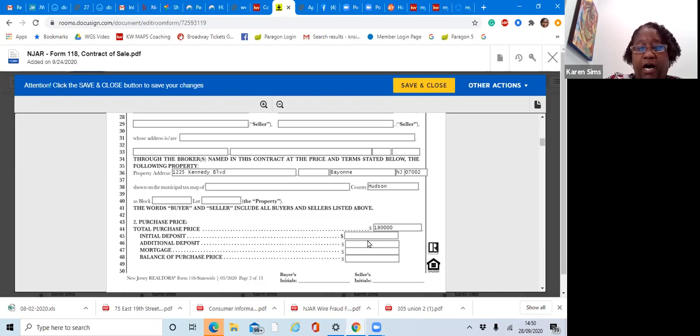Additional deposit, we'll go on your next line. In this case, this is a cash offer, but we're going to put $5,000 up front. So $5,000 will go here. She'll not be getting a mortgage, so that is going to be zero. And the remainder will be brought at closing, $175. So all three of these numbers in the middle need to match the purchase price up top. If these numbers do not match the 180, then you know you did something wrong.